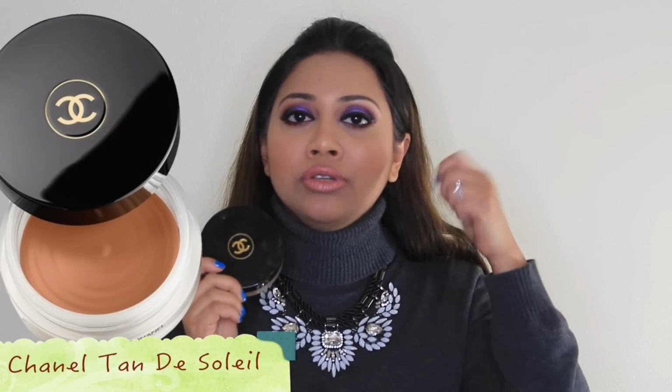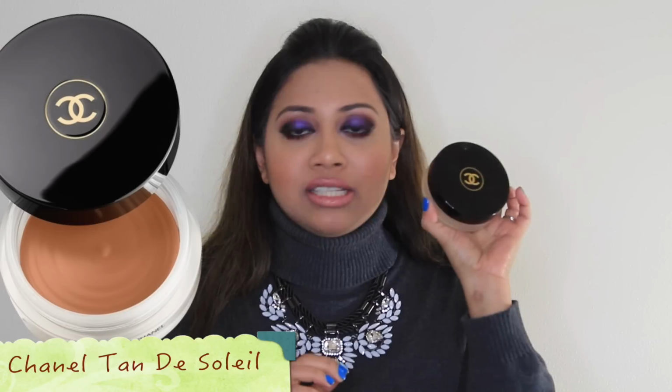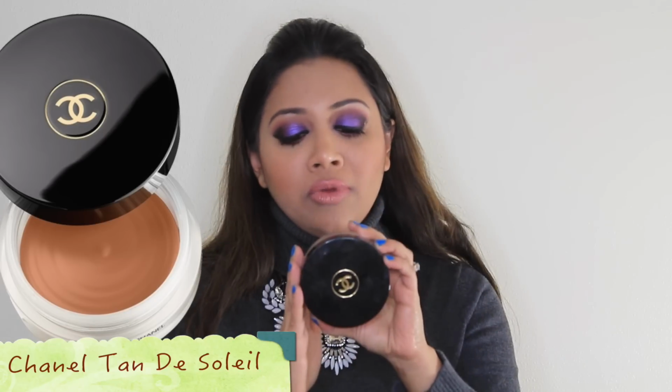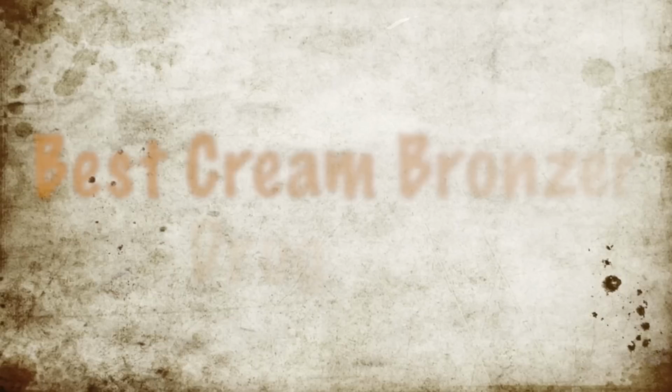For cream bronzers, I have my Chanel Tan du Soleil bronzer. This one is a little bit lighter on my tan skin, especially during summertime, but if I use a little bit more, it gives a beautiful healthy glow to the skin, and I love how it blends on my skin. I know it's a bit expensive, but I couldn't find any other alternative to this one, so I really recommend it if you are looking for a cream bronzer for contouring. And if you have light skin, it's going to give you a beautiful contoured look.